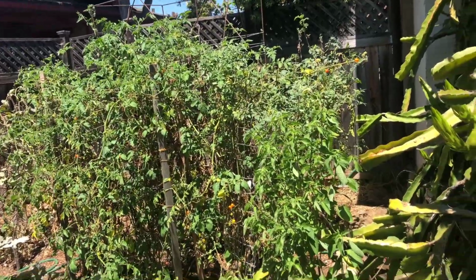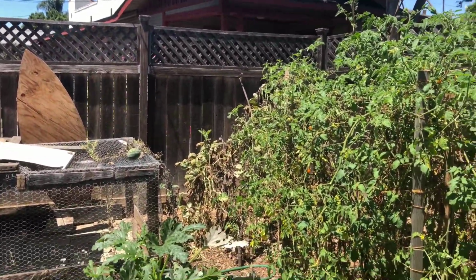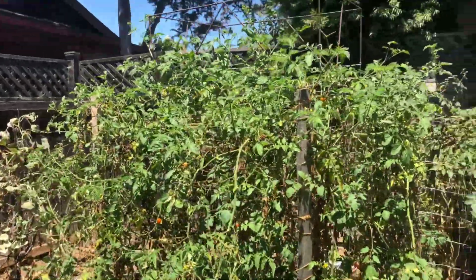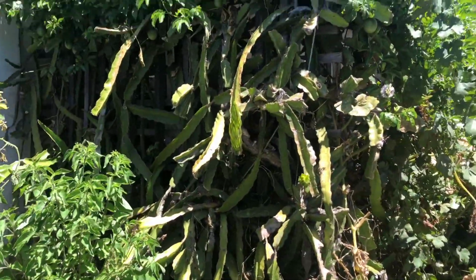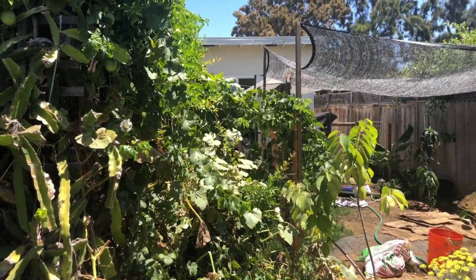I'm gonna go out and plant a bunch of those. I got a ton more work to do. I've got a pool to set up. We actually got a pool, and we're probably gonna try and put some fish in it. The pool pond, which will probably go over there behind the dragon fruit vine.